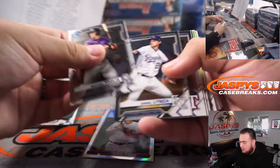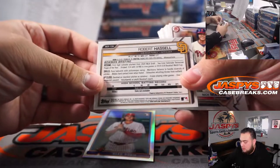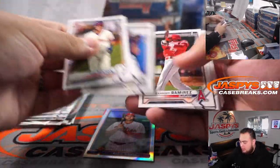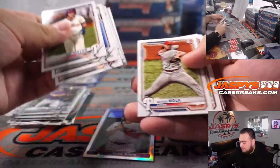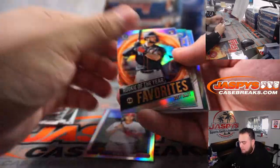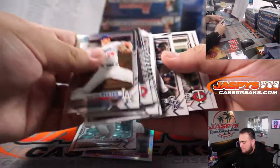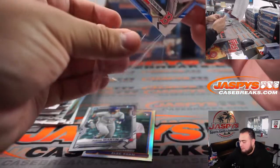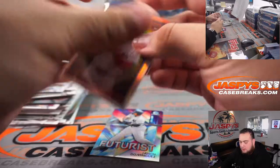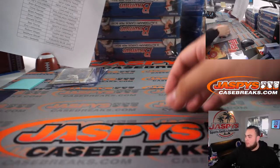Dominguez, Alec Bohm. And we got a Robert Hassell gold, 24 out of 50. There you go. A little gold for you, gold for you, Brian. Joey Bart. Austin Martin. Jeter Downs to 150. I know he was the chase in, what, 2020 draft? But still nice. A little goldsy. Alright, next box, guys.